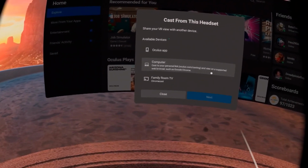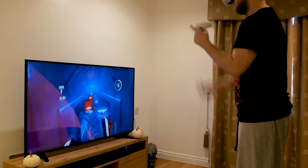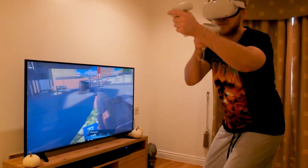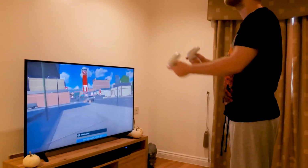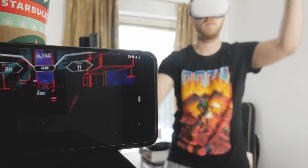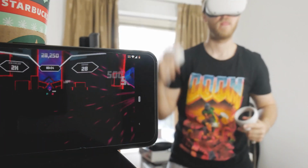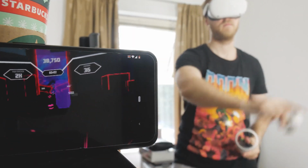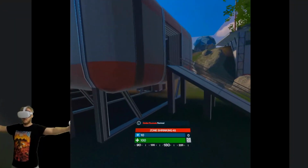Just visit oculus.com/casting via Microsoft Edge or Google Chrome clients. Then in your headset, if you go to casting, there'll be an option for your computer and you'll be able to wirelessly stream your content to your PC. This is very handy for myself for streaming or capturing content for gameplay, but it still doesn't feed the microphone audio, which is so annoying. Hopefully they will solve this issue. It's so frustrating, but a great addition solving a problem that I personally had.